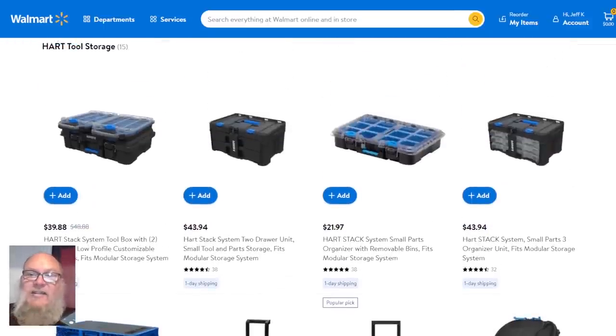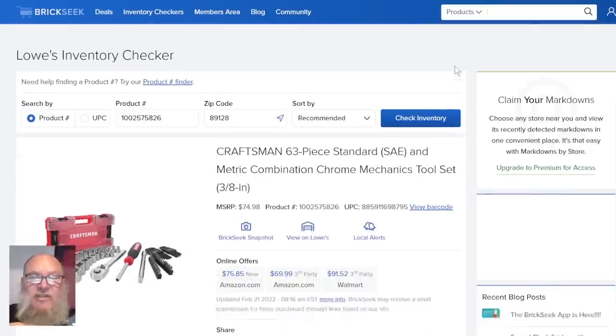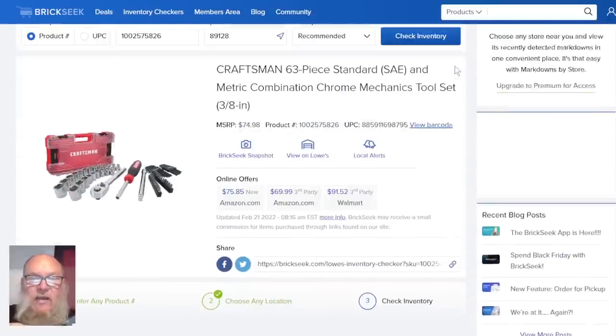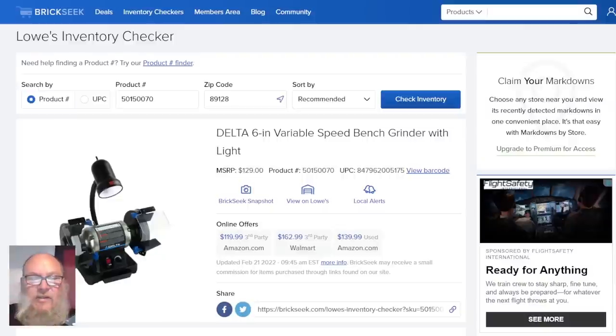All right, now we've got some more Your Mileage May Vary kind of stuff. This is, again, through BrickSeek, so you've got to go and find it. Craftsman 63-piece SAE metric combo toolkit, 3/8. Normally $75. It's showing up in some stores. Whoops, I thought I checked inventory on it. Let's take a look at it here. I clicked on it before. We'll jump over to the other one and come back to that while it's looking up inventory.